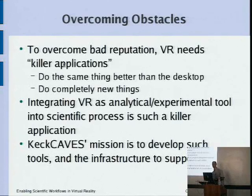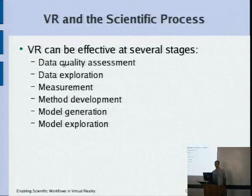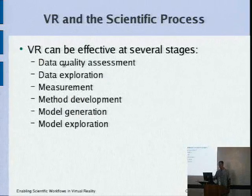So our mission there is really to develop ways of integrating VR into particular applications from earth science, because that is our focus, but it applies to other things as well, and also the software infrastructure to support them. So that's a pretty tall order. But I think we are making inroads.